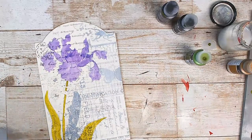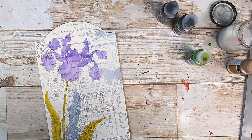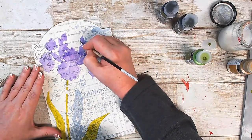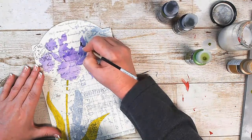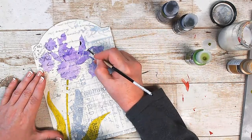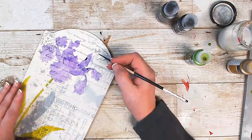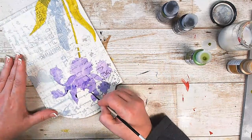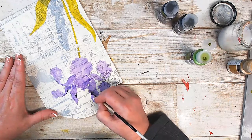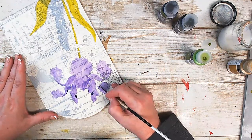Now, because we are working with very thin, transparent layers of color, we can use our base color to paint in those flipovers. So all of those little folds, we're just going to use that straight diox in those little folds. Just have a look at your line drawing. You'll be able to see where they are. And this also helps you create that look of dimension. And I just happen to think it looks really pretty.